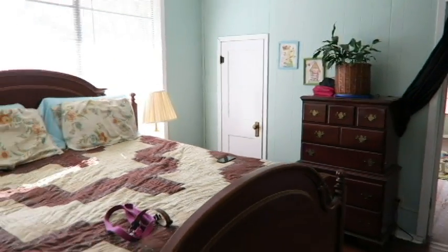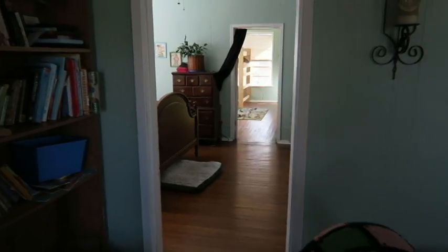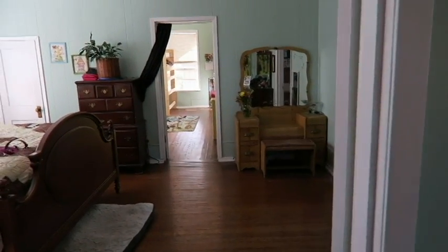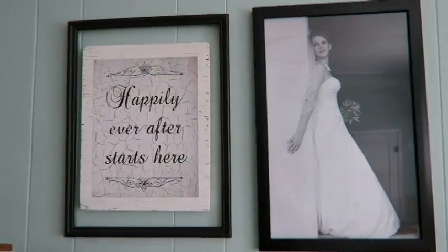and let me back up here. So this is coming in from the living room again. So from the front door you can see straight through all the way to the back of the house. Since it's such a circle, it's kind of hard to do a real tour. We've got me hanging there. Wow.